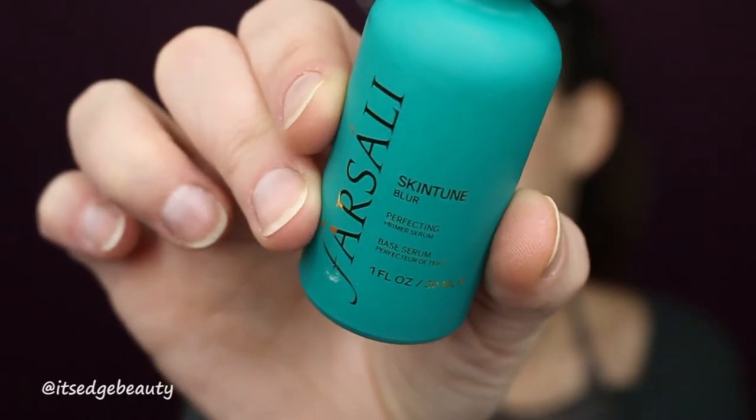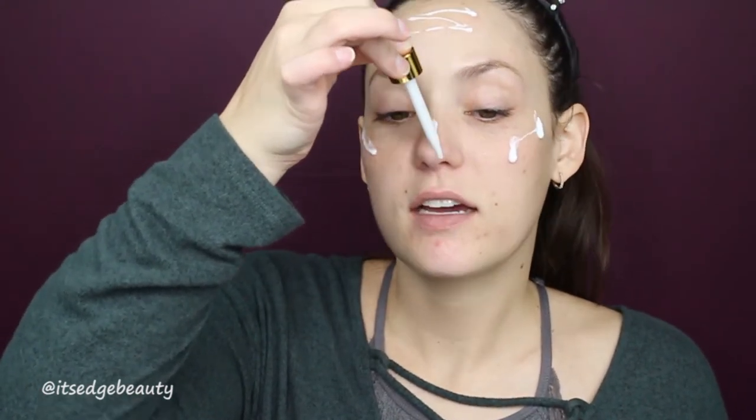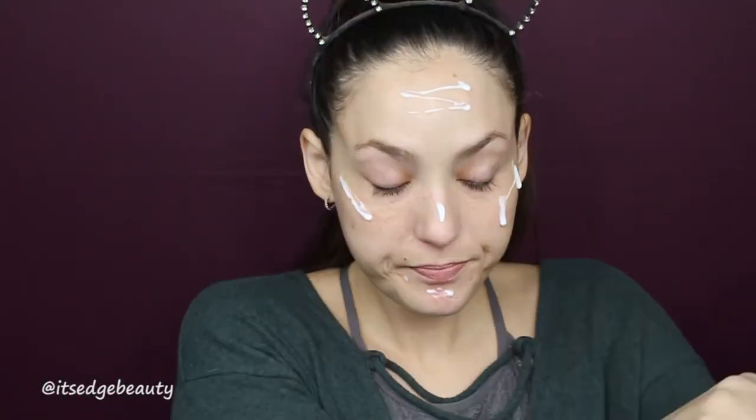I am gonna prime with the Farsali SkinTune. I have really been loving this month, so I wanted to use it today. And I really like this. I did find it in the beginning that it's a little bit hard to get out of the bottle, but it actually kind of holds in the little tube for a while after you're done squeezing. So just keep squeezing on it and it'll continue to come out.